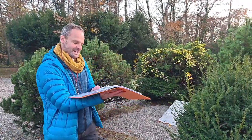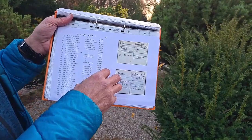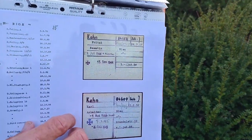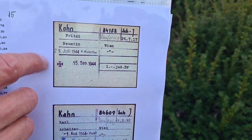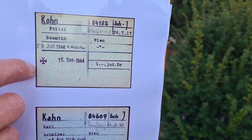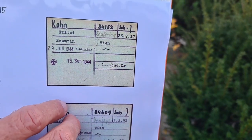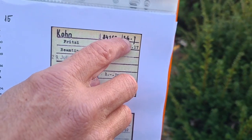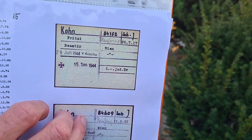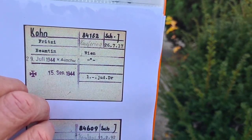So maybe we should start here. Here we have the office card of Fritzi Kohn. The real name was Kahn, so they made a mistake when they were writing this card. She was an employee, born in Vienna, on the 26th July 1917. She was a custody prisoner, Jew, with her prisoner's number. And you see here that she arrived the 29th of July 1944 from Auschwitz.